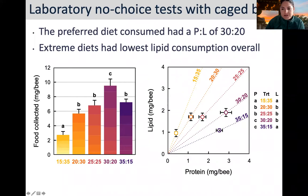And they also saw a lower lipid consumption in the other extreme of the diet with the high protein to lipid ratio of 35 to 15. But overall, the preferred diet was this one in the no choice test. So again, they weren't offered a choice. They just gave the same diet to the same bees and just measured the amount of food consumed.